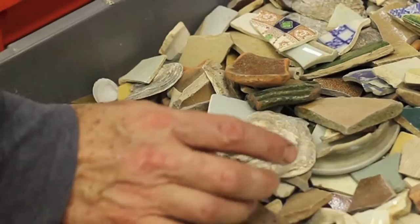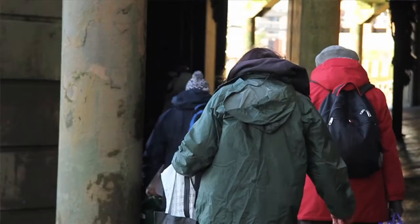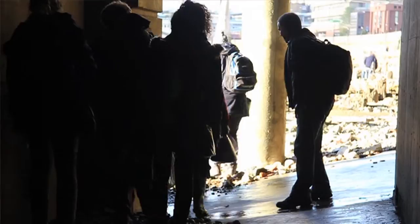Southbank Mosaics depends on volunteers. We're run by a board of volunteers, and we also reach out to lots of groups who are at risk of marginalisation. We work with homeless people, we work with people in trouble with the police, we work with people referred to us through the health service, and we are an open studio, so we need your help. Come down, give us a hand, join in, find out what we're doing.